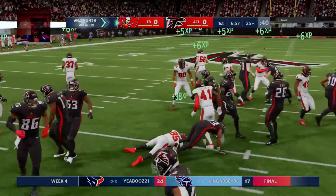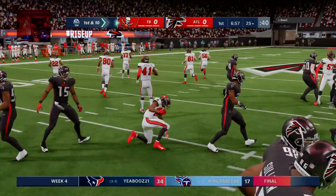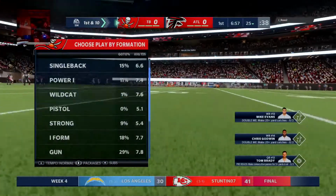And they'll get him down right at the 25-yard line, so the same result, but he opted for the touchback. 25-yard line.